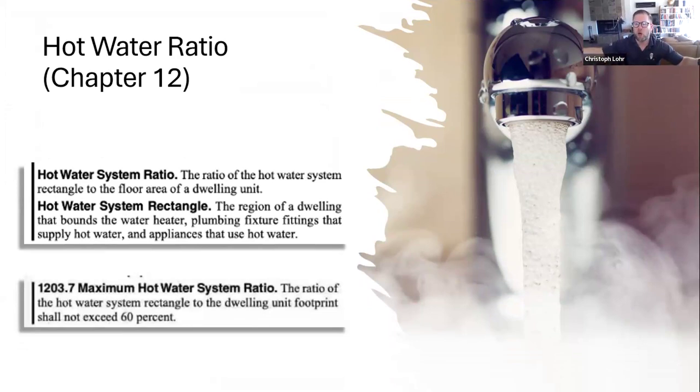However, the further away your hot water using plumbing fixture, like your shower or your kitchen sink, is from your water heater, the longer it takes to deliver that hot water, especially if that water's cooled off overnight and you don't have a recirculation pump, or if your recirculation pump's branch from that line to your fixture is longer. What this provision adds is a maximum ratio of the hot water system rectangle to a dwelling unit versus the footprint of the entire dwelling unit shall not exceed 60%.